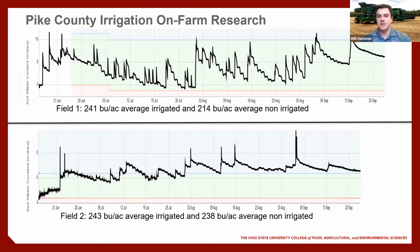So this producer was actually needing to irrigate more frequently to keep that moisture level in the optimal range for the growing season. So it was really important that we were able to identify this and understand that we needed to add moisture to this profile, especially during different crop stages when that corn really needed it.